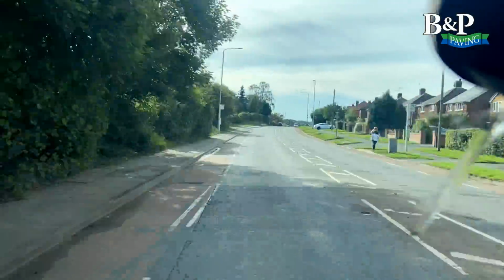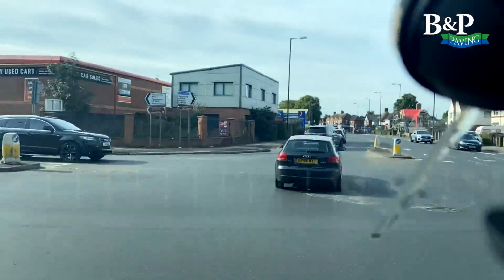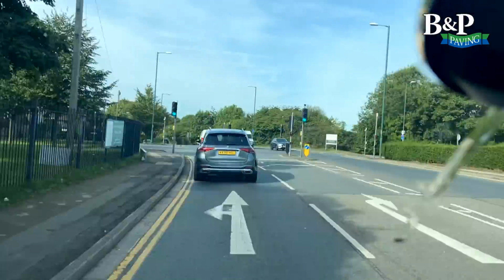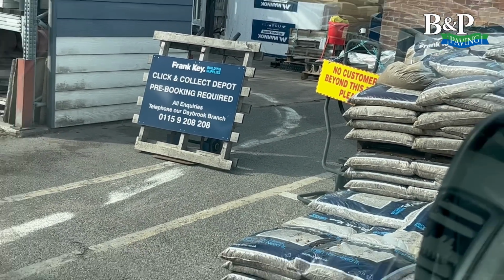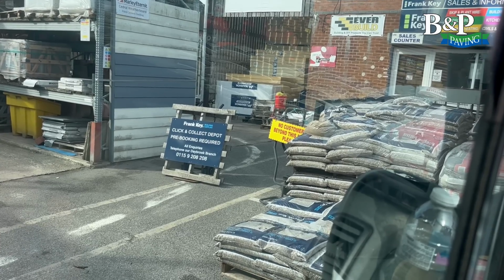Right, so me and Folder, we're off to the builders merchants. We need to pick up some more path edgings, as we've decided to put them on both sides of the job with a view to getting it finished up tomorrow, if possible. Yeah, so we're just heading down there now. Just got to Frank Key's at Bulwell, and it's apparently still click and collect only, so I don't understand that. That's ridiculous. It's probably one of the biggest shops around here at the minute, so we're not going to bother now. We're just going to go to Travis Perkins instead.